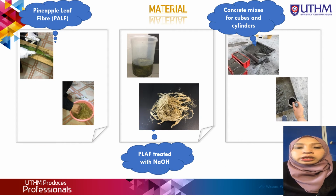Okay, from the methodology there are the materials. The material used for the project, first, is pineapple leaf fiber. From the picture, you can see how to prepare the pineapple leaf fiber. Second is treatment of PLF with sodium hydroxide, NaOH. From the picture, you can see the pineapple leaf fiber soaked in a solution of NaOH. The third picture shows how the concrete is measured for the cube and cylinder.